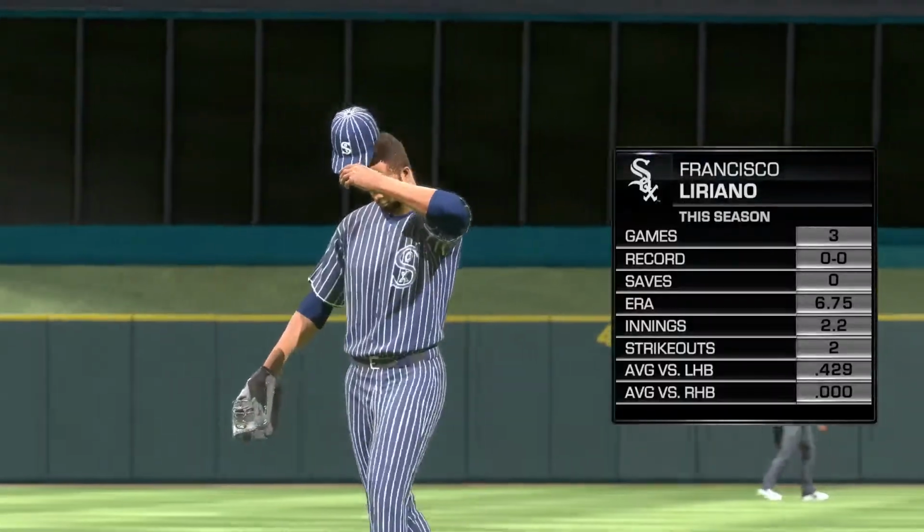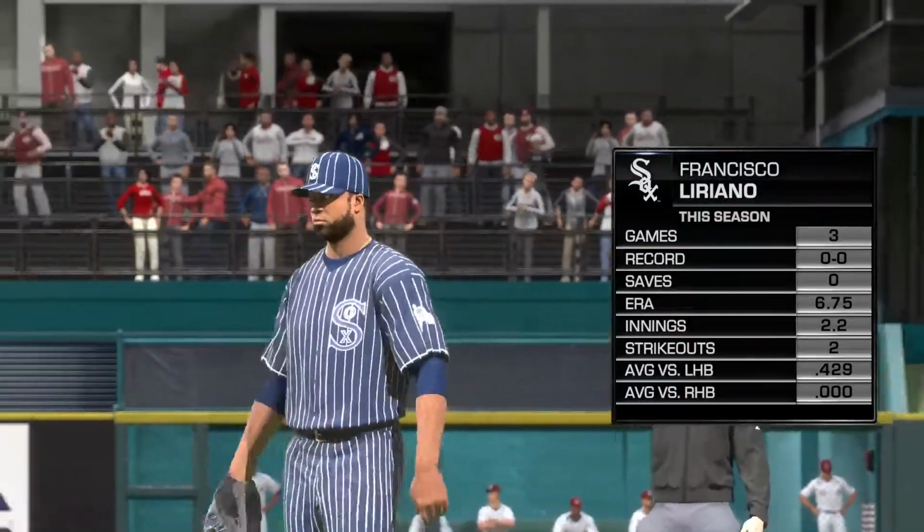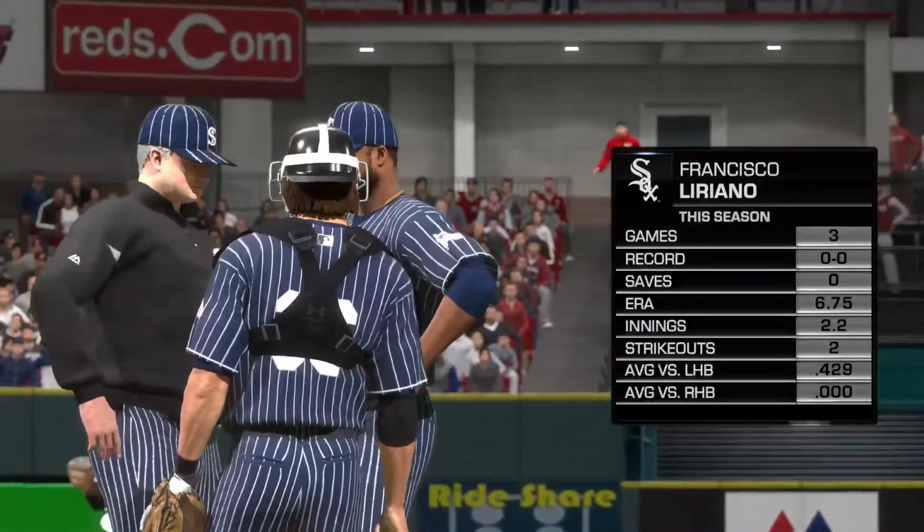Francisco Liriano will come on and make his 4th appearance in this campaign. Now pitching for the White Sox, number 45, Francisco Liriano.